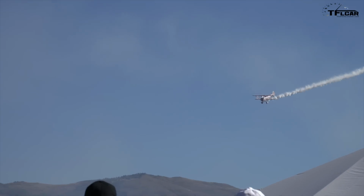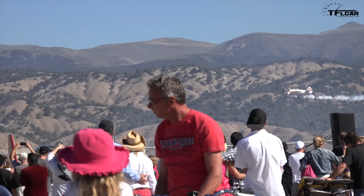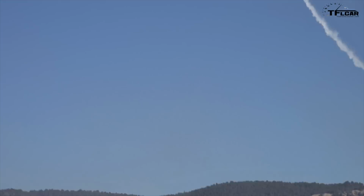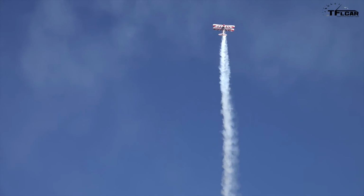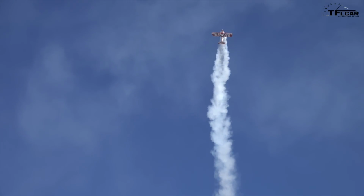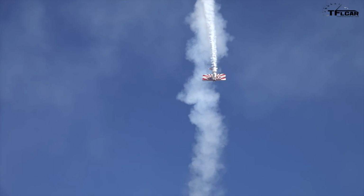They come back down once again, building airspeed, gaining momentum, giving up altitude for speed. And then using that speed to climb straight up in the air. Up, and pull it back and does the inside Humpty on the way down this time.